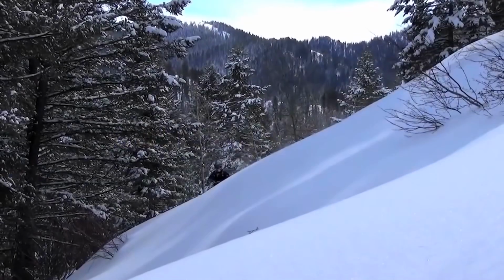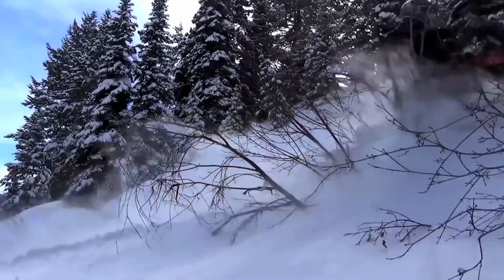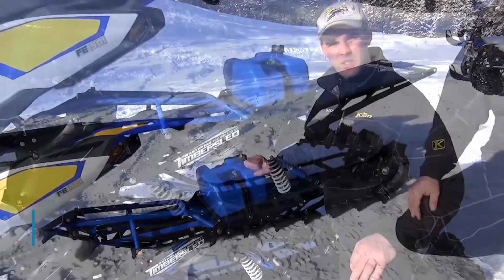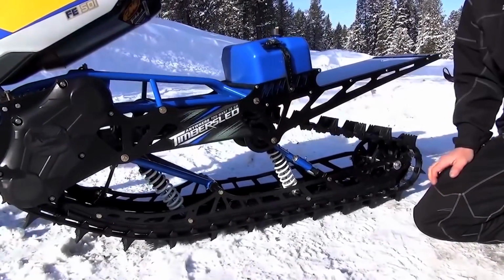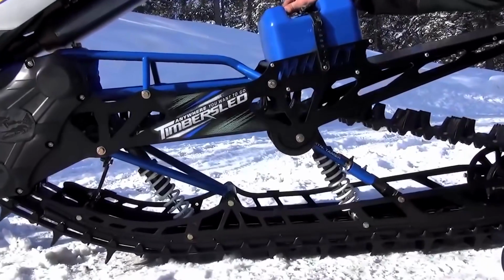The TimberSled Mountain Horse Kit, consisting of a track and ski, allows you to turn almost any motorcycle into a snowmobile. The snowmobile suspension manufacturing company TimberSled, led by avid motorcyclist Alan Mangum, adapted the snowmobile suspension to the motorcycle, simultaneously increasing their company's offering in the market. As a result, a device was created that turns a regular motorcycle into a real snowmobile. This device doesn't transform every motorcycle into a snowbike.